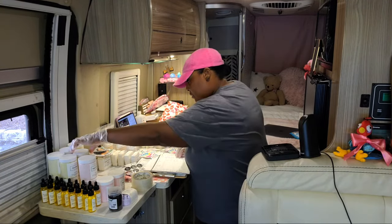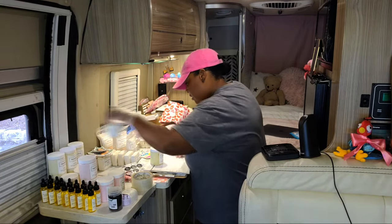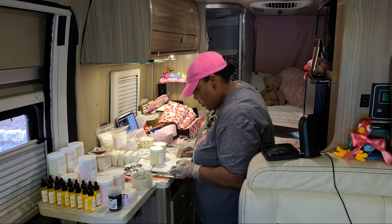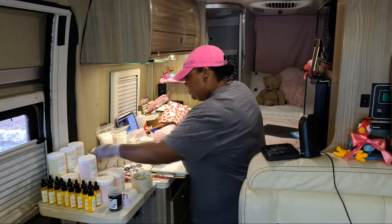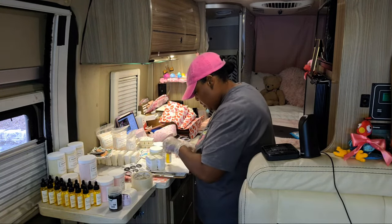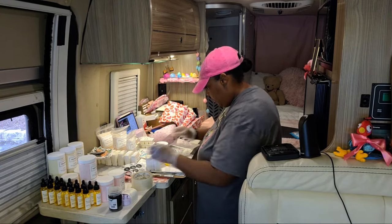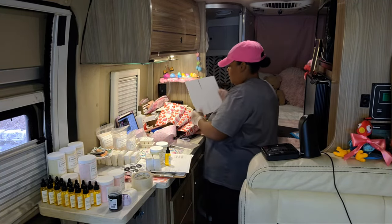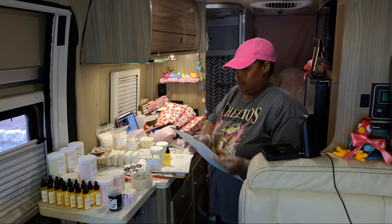Two shea butters. Two oatmeal. Balance oil. And stronger. Alright. So I think it will fit in this box.